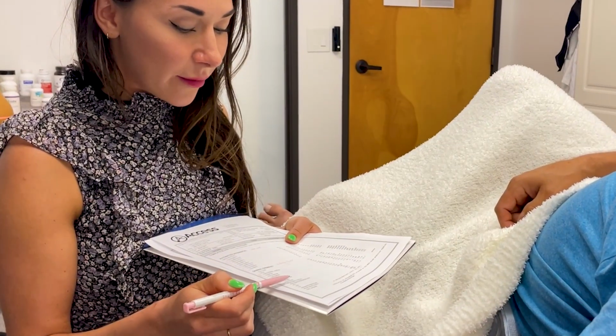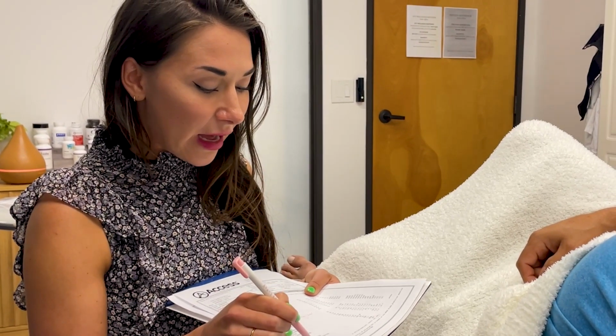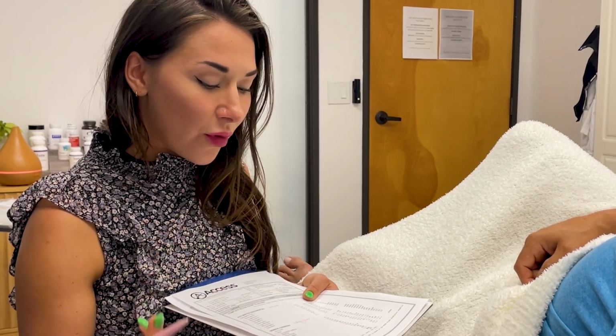And then we have your liver enzymes. So we have 4 of them: bilirubin, alkaline phosphatase, ALT, and AST. Out of all 4 liver enzymes, one is slightly elevated. We will work on that.